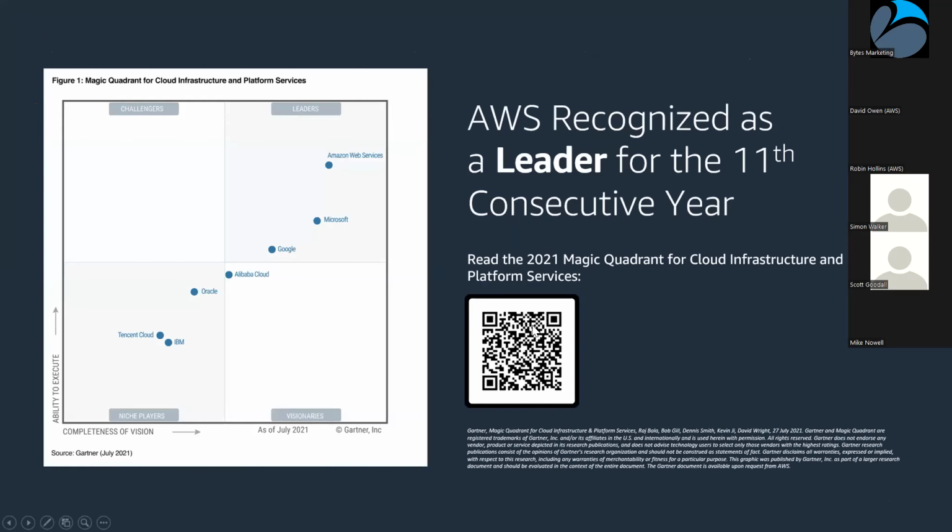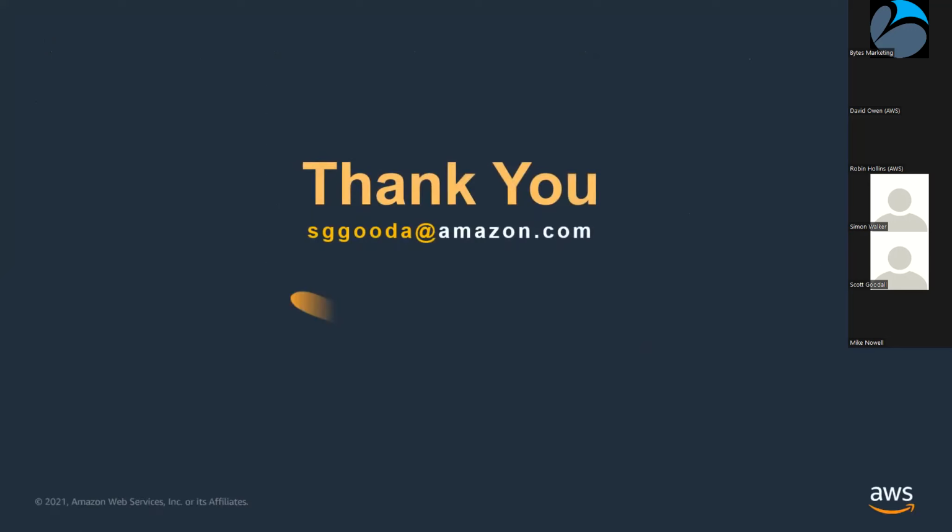Just to note that we've been recognized as a leader for the 11th consecutive year in the Magic Quadrant for Cloud Infrastructure and Platform Services, and I know how highly everyone rates Gartner. I'll hand over now. If there are any questions, I'll try and get them to the chat or the Q&A at the end of this time, but thanks for your time.